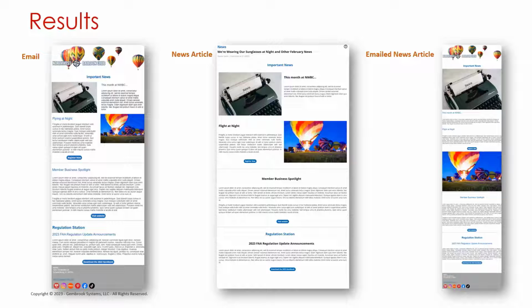We also want to encourage you to always send yourself a test. So it may not have occurred to you that the emailed news article was going to display in that stacked fashion. And you can see that because of that, the text that we would normally have right after the typewriter is now right next to the text that we would have with our balloon photo as well. Now, when they're staggered, it looks great, but when they're stacked one on top of each other, it looks a little bit out of order.